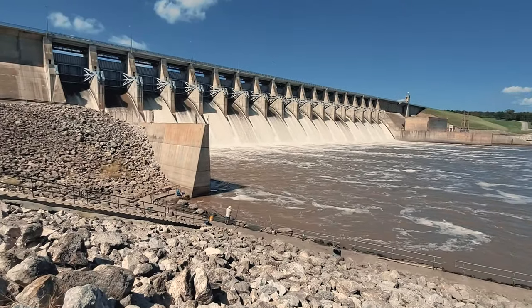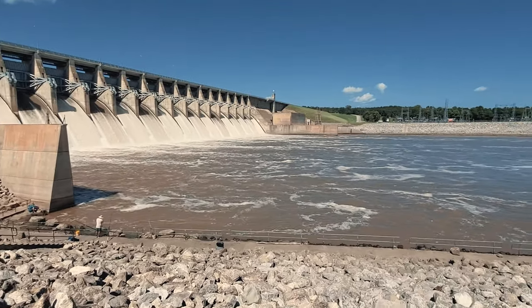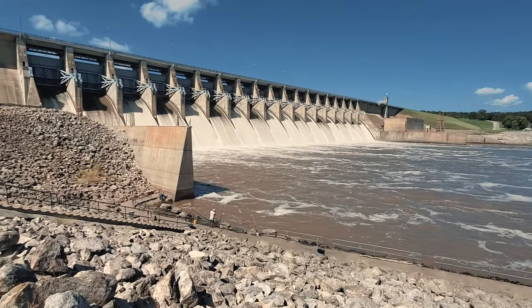And fishing in some chocolate milk today. Water's so murky. It's probably like 6 inches of visibility only.